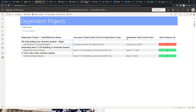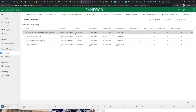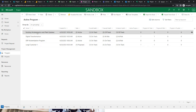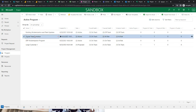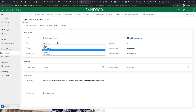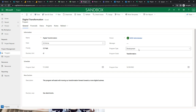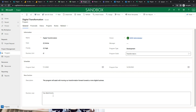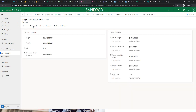And finally, we're finding a lot of people are starting to use the Power Platform. Power Platform is a really great development platform for bringing data together. And in a program management context, we can develop program level entities here. So you'll see we have 4 active programs in our enterprise. We've got the transformation program, and now we've got data about that program. We've got the state of the program, the priority, the business unit it's supporting, what type of program it is, what our program goals are, what the program start and finish date is, a description and a business case for the program, but we can also use this to aggregate our financials.